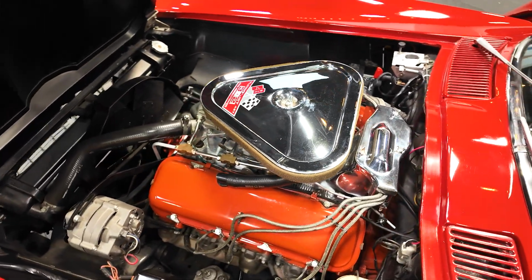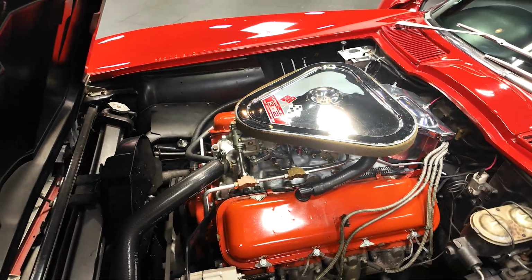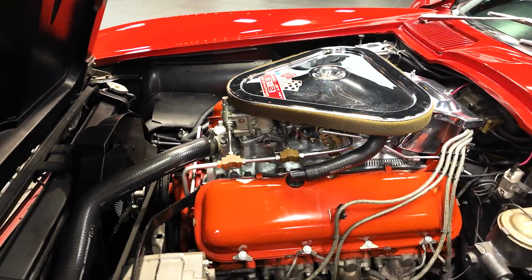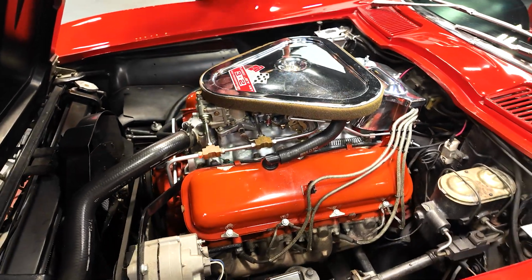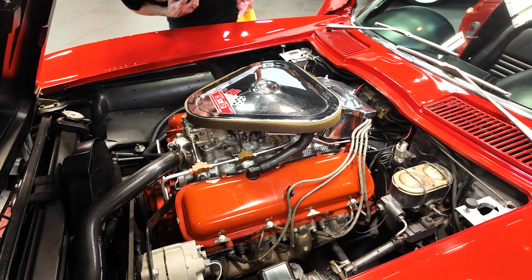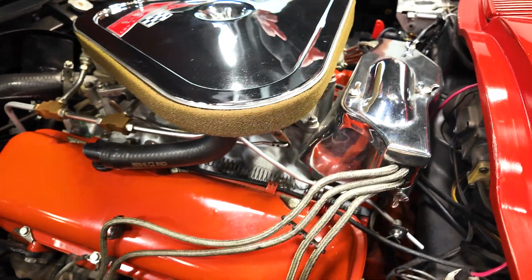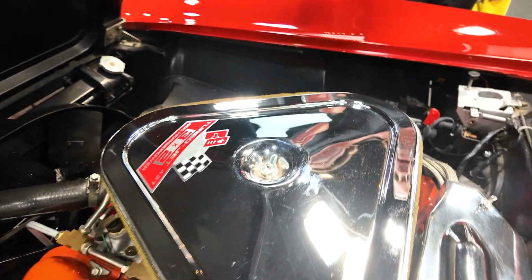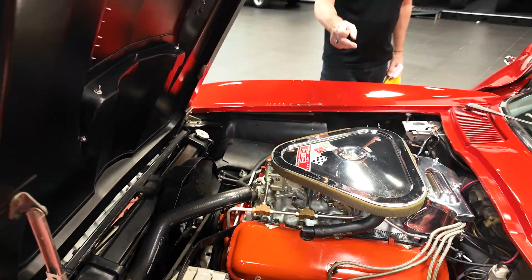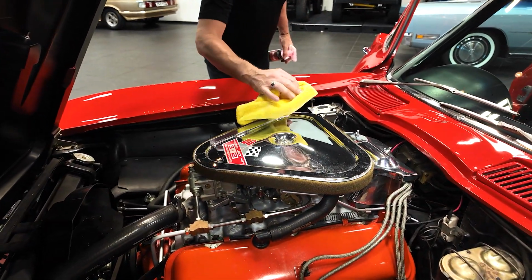3 2-barrel carburetors. Sticker on the air cleaner says 400 horsepower. If you missed in the beginning because you just wanted to race to this part, once again, this is an original power plant. Super cool. Original power plant, original 427. The 3 2-barrels were added. The original carburetor matching to the motor in the car goes with the car. But this was just something fun done along the way. And that car now has 400 horsepower.